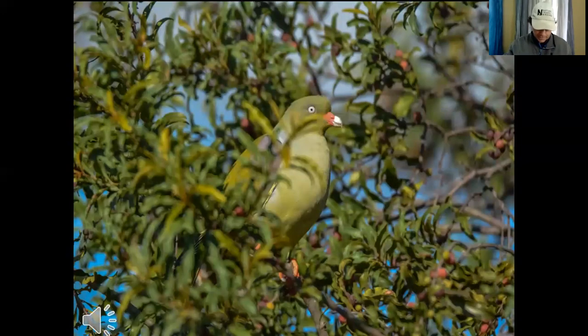There you heard me say our African green pigeon likes Lower Sabie and Skukuza rest camps. They've also got quite a unique call. I'm just going to play the call. We often pick them up when we hear these birds calling.